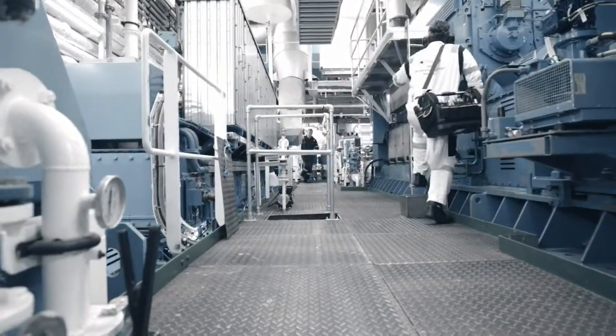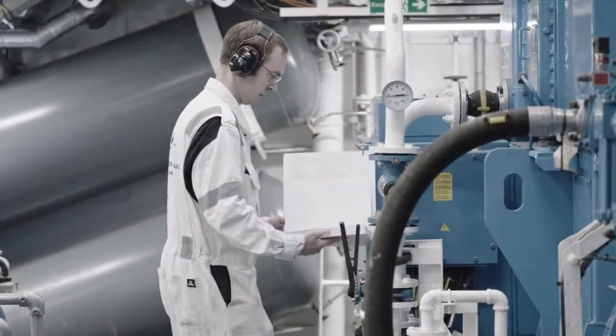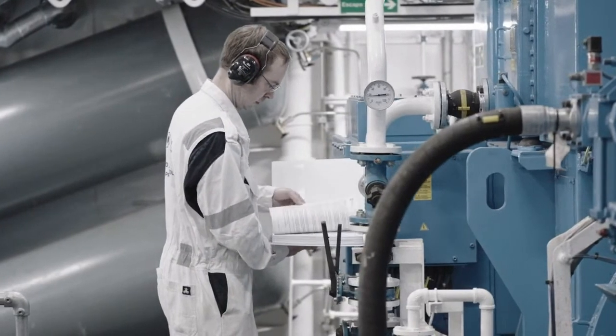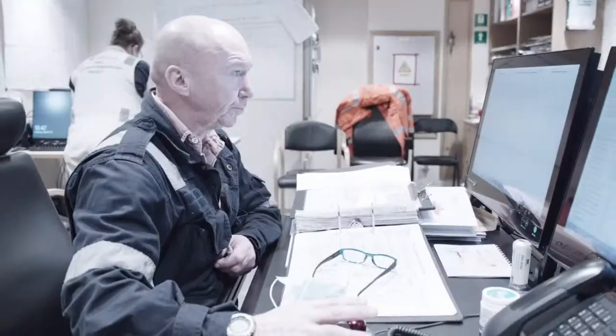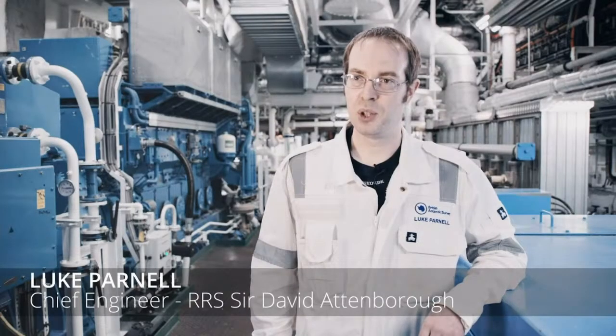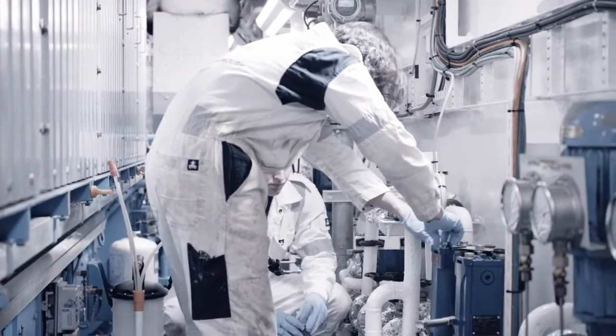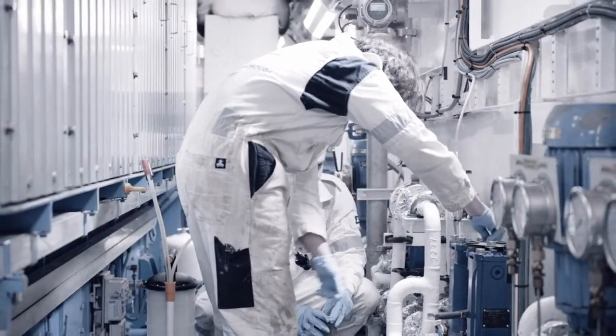We've got four Berg engines, like the ones behind me, a 9-cylinder and a 6-cylinder in each engine room. They should run at their optimum power at the various different speeds we need to operate the ship at. But the remit is wide-ranging across the ship, from the engine room. If we go up into the accommodation, we need to make sure the toilets are working and that there's hot water for showers. It's all the small things that you don't think about that take up all the time.